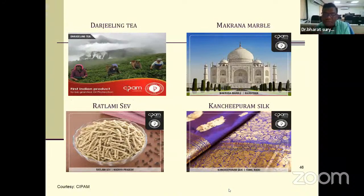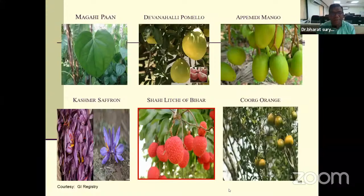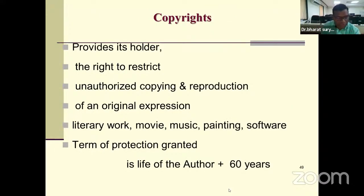Darjeeling tea, Makrana marble of Rajasthan, Ratlami Sev, Kanchipuram silk sari, Kathputli of Rajasthan, Bagh print of Madhya Pradesh, Bengali Patachitra. All these are examples of GI. Maghai Paan, Devanahalli Pomelo, Appemidi Mango, Kashmiri Saffron, Sahelicha Bihar, Coorg oranges. So these are different geographical indications, where the particular area has an effect. And Kashmir saffron, the Kashmiri locality, the cold climate, affects it.